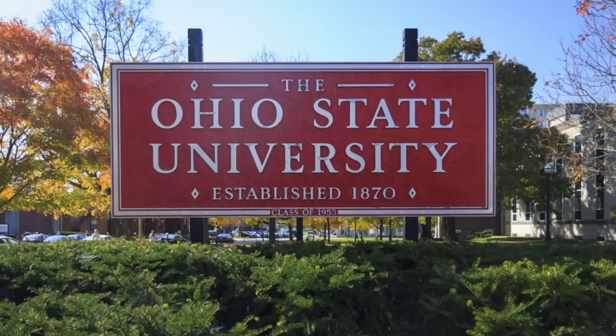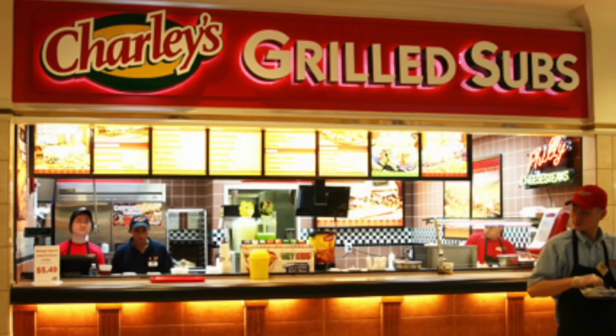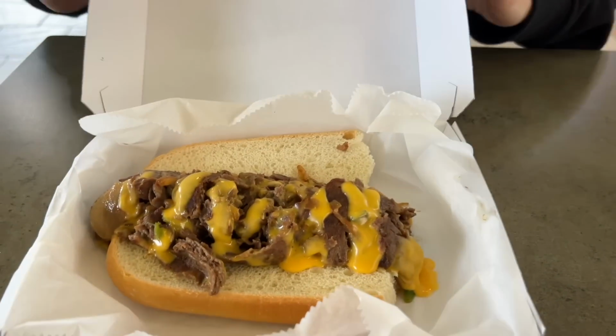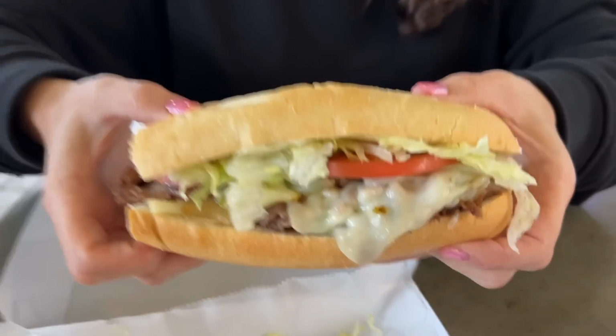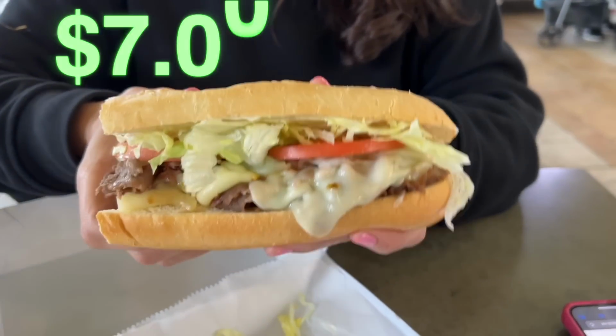It was founded at Ohio State University, formerly known as Charley's Steakery and Charley's Grilled Subs. So we're gonna get two, the provolone and the cheese whiz. Oh my goodness, look at those. They look okay, I'll be fair. Price, $8 and change for the old school, $7 and change for the provolone.